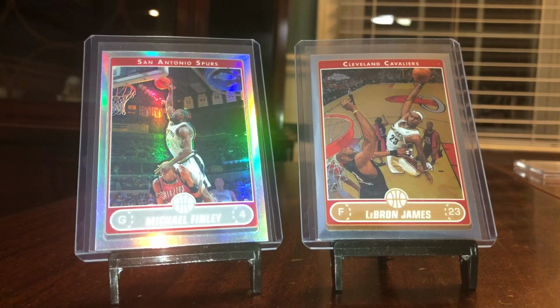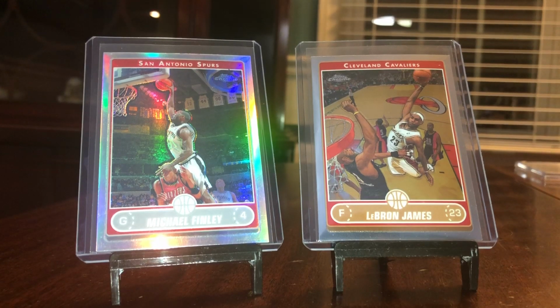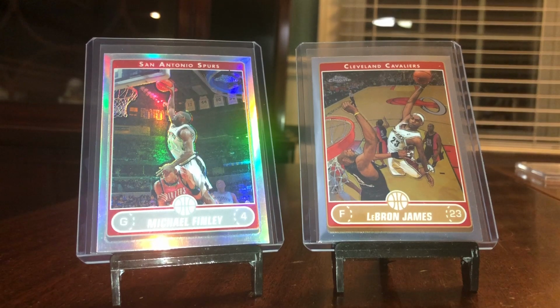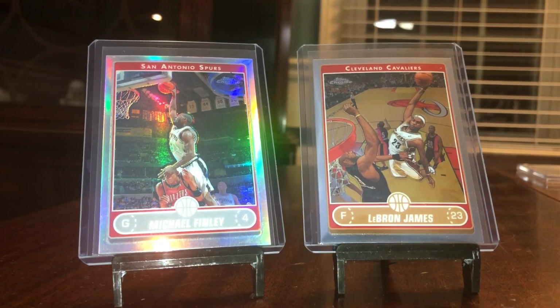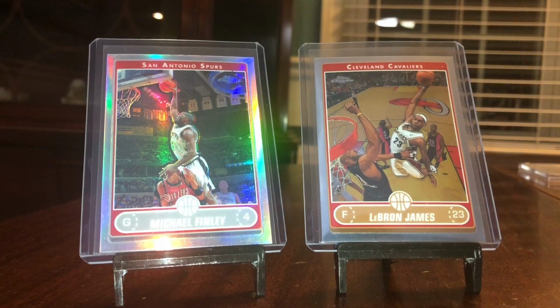So we busted through that box, had a lot of fun, got a lot of fun hits, and I always really liked not only the design, but I love this picture of LeBron James. I think it's a phenomenal picture. I love how he's playing against the Heat, where he ended up playing later on in his career. They have the retro jerseys. It's a great action shot, so I would love to have the refractor version of it.